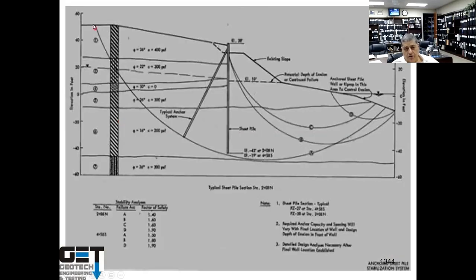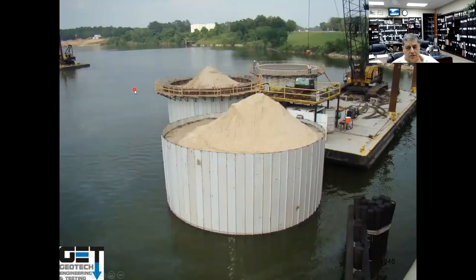For a failure, you always check for global stability. If this is your sheet pile wall, you want to make sure it's got a global stability factor of safety of greater than usually 1.4. You can run it for short-term, long-term, and rapid drawdown, and you will have different factors of safety: 1.3, 1.4, and 1.25.